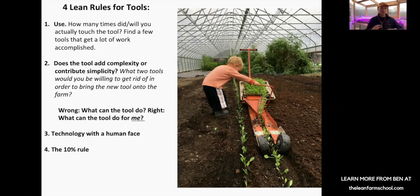And then the last rule here is the 10% rule. And this is a guideline we've used, and it has helped us. And I know a lot of other growers use this too, but in general, we spend 10% of our profits on tools. And so if we are making $100,000 a year, we're going to try and devote $10,000 to the next growing season to upgrading the tools that we use on our farm.